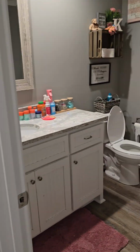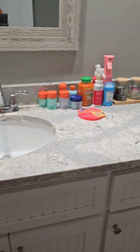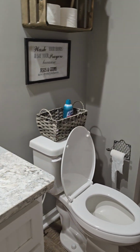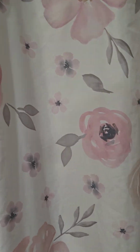Then we have our secondary bathroom. It has a little bit of room to it. This nice hard surface countertops looks like granite with glitter. I don't know, it's kind of neat. But I don't know if it's granite or if that's something else. So let's see what's behind the curtain.